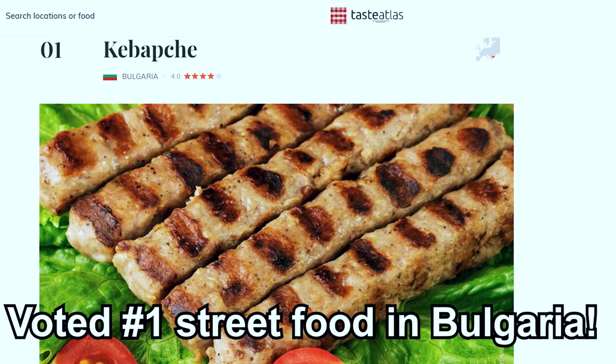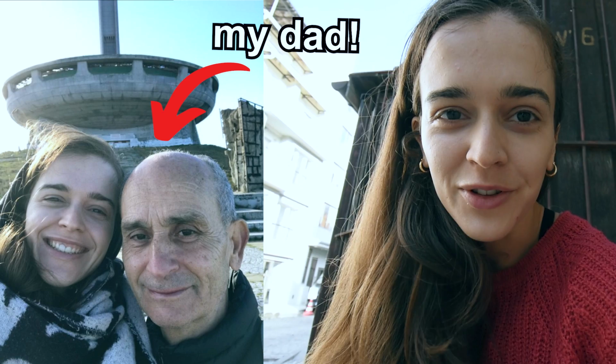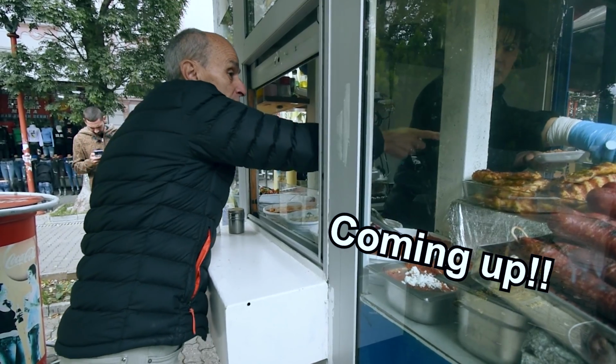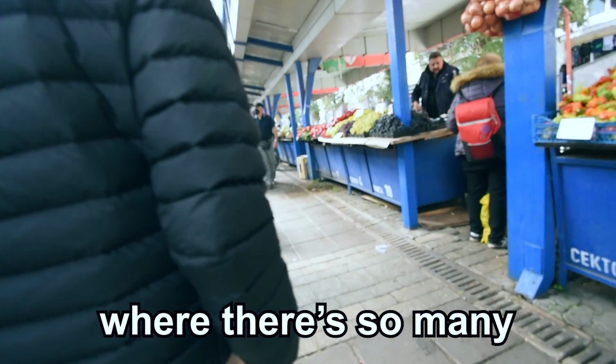This is that good, I'm re-anticipating what we're gonna eat tonight because it's one of the most famous street foods of all of Bulgaria. So I'm on this trip with my dad, who's an absolute street food king since he likes to ask locals for their best spots. And this afternoon he wanted to show me a market where there's so many great food stands.